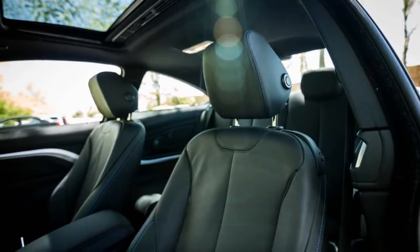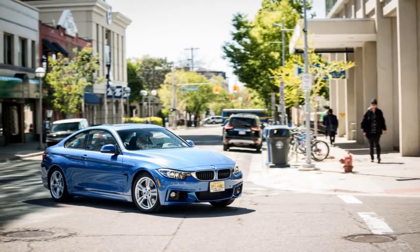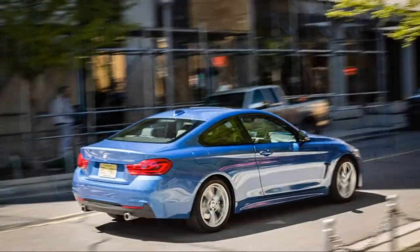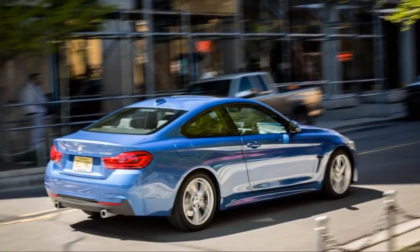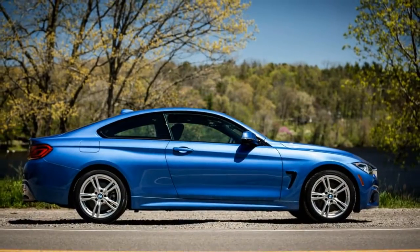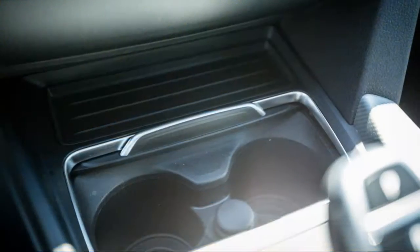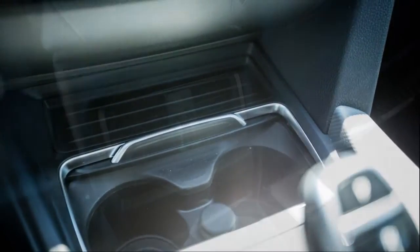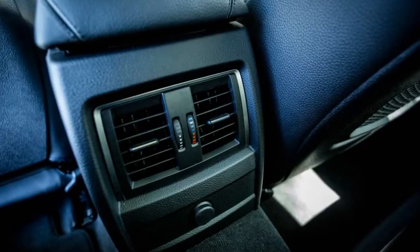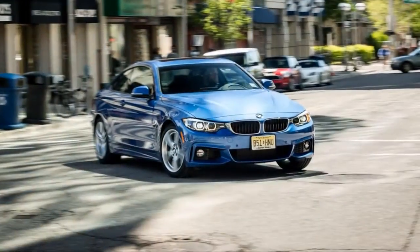Both pair with a standard 8-speed automatic transmission. However, the checkbox for the manual transmission is only available in three coupe trims: the 430i, the 440i, and the 440i xDrive. Rear-wheel drive is standard, but all models can be equipped with all-wheel drive.